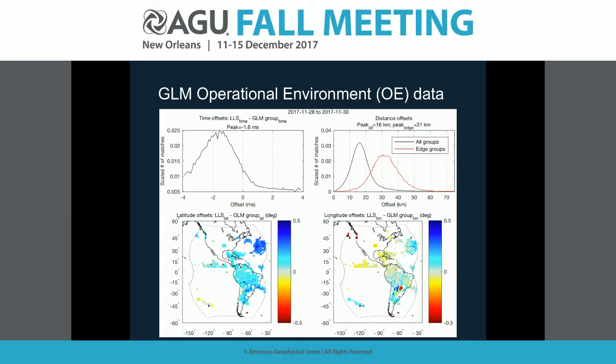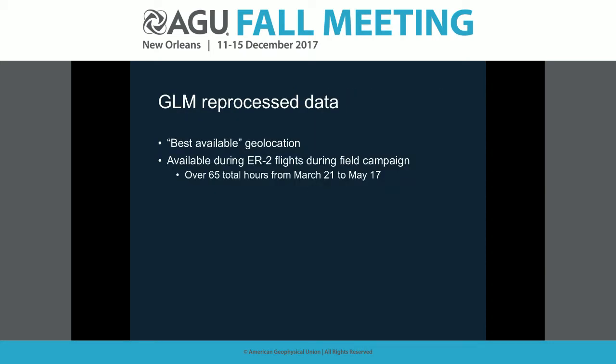For distance offsets, for all groups, that curve is shown here in black, and then I'm also showing distance offsets for just groups near the edge. And those are at least 6,000 kilometers from the center of the nadir position. The absolute values here are not the point. The point is that for the edge groups, the distribution is much broader and has much larger distance errors. And that's something that I'll be focusing on with this next data set, which is the reprocessed data.